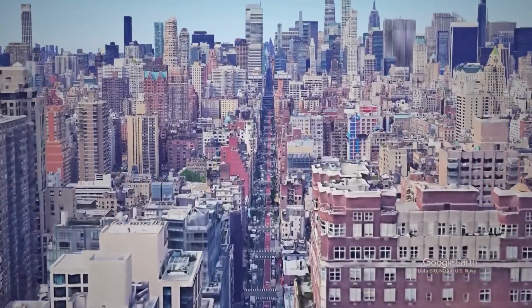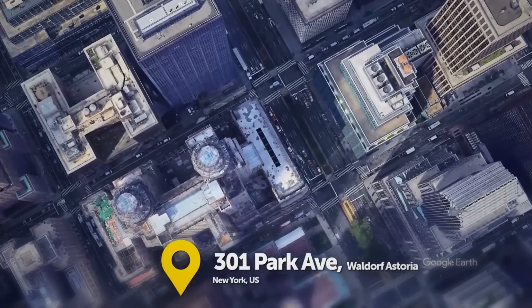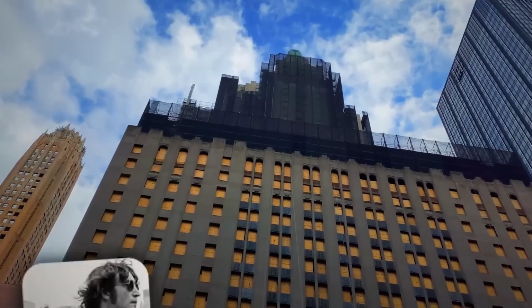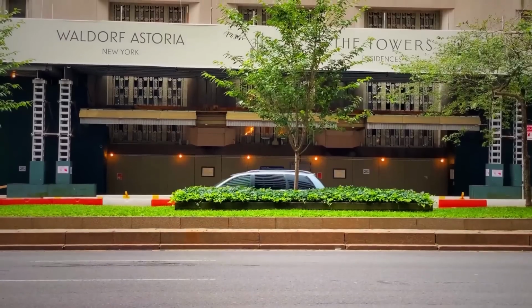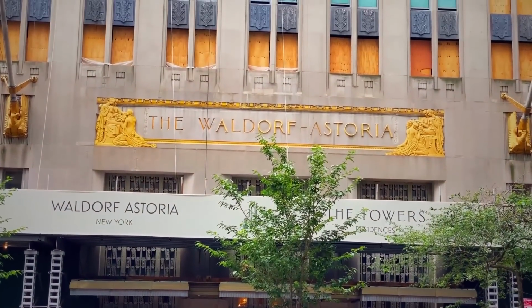Back to street level. We'll wander around fancy Lexington and Park Avenues. If you look up, you'll see the famous Waldorf Astoria 5-star hotel. Many celebrities have stayed there, including John Lennon and Yoko Ono, as well as presidents such as FDR. This is why the hotel used a secret infrastructure to sneak people inside and out.